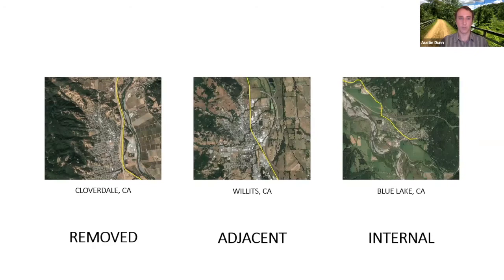In the middle, Willits, this alignment passes through town, and it's less than a quarter mile from the historic downtown area, but it still runs kind of on the backside of the downtown. So creating a meaningful connection between the trail and the historic downtown is critical. Wayfinding and place making are great strategies to make these connections.